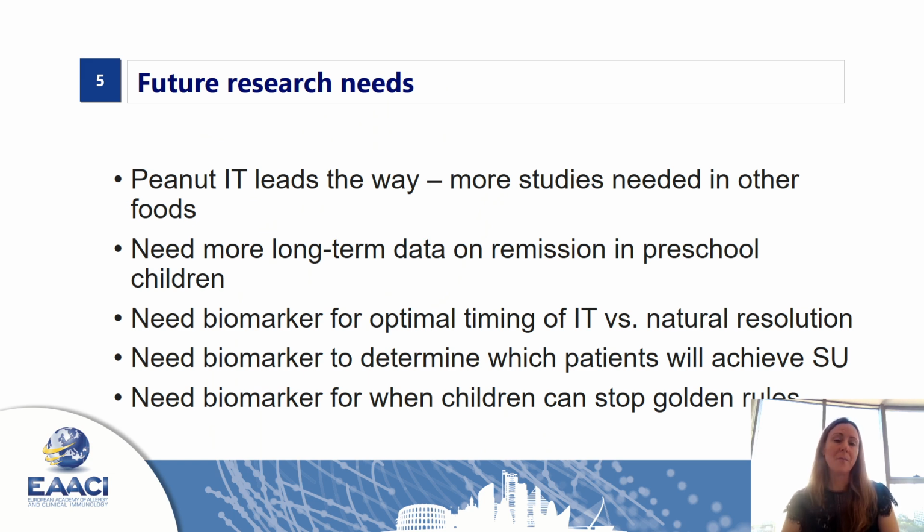And yes, a biomarker or some kind of understanding as to when children who are on oral immunotherapy can stop having to not do sport for 2 hours or stop the process when they're unwell. All of this is still very much an area that needs to be explored.